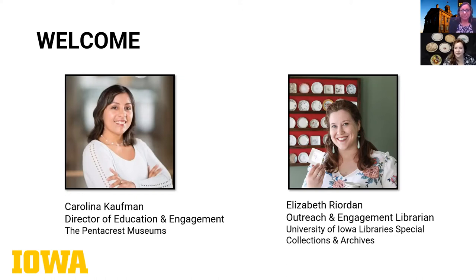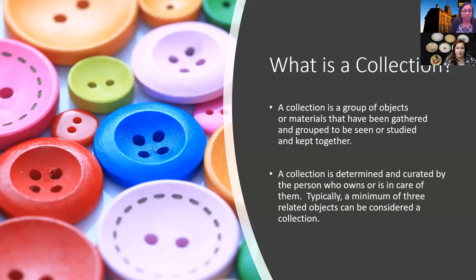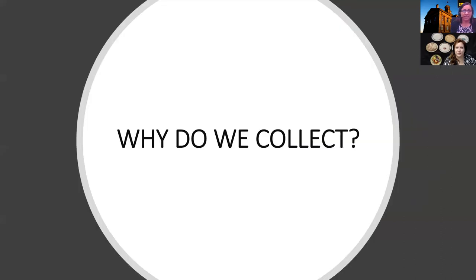And let's begin. Great, so I want to start by thinking about what actually is a collection. So we want to help define that a little bit. A collection is a group of objects or materials that have been gathered or grouped to be seen or studied and kept together. A collection is determined and curated by the person who owns or is in care of them. Typically, a minimum of 3 related objects are considered a collection. So that's how we're defining them currently.